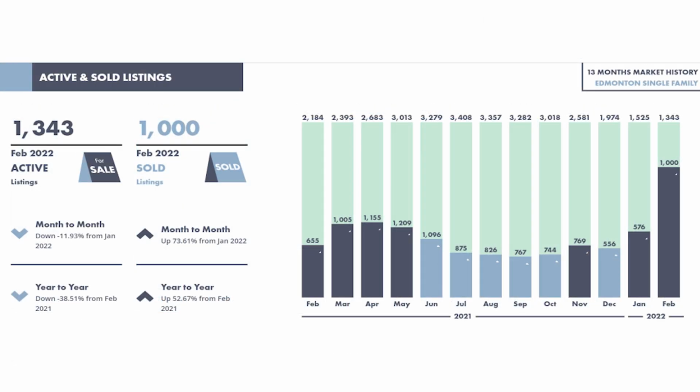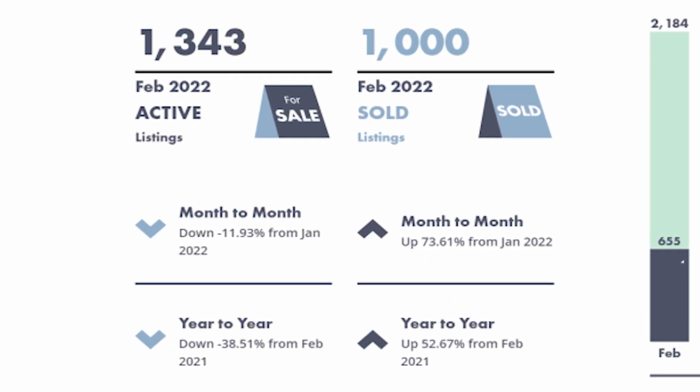Now, if we look into the active and sold listings, at the end of February, there were 1,343 active single family properties for sale. And as we mentioned before, 1,000 sold in February 2022. So we're actually looking at reduced inventory, which is the number of homes actively for sale, than what we had in January. We're down 11.93%, and we're down significantly from last year. In February of 2021, we're down 38.51% in inventory. And our sales are up 73.61% from January, a massive increase. And year to year, we're up 52.67% from February 2021. So like a lot more sales than last year.